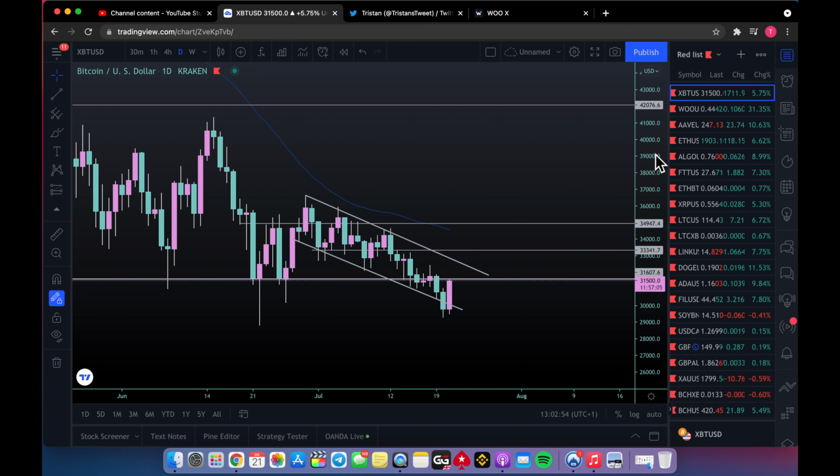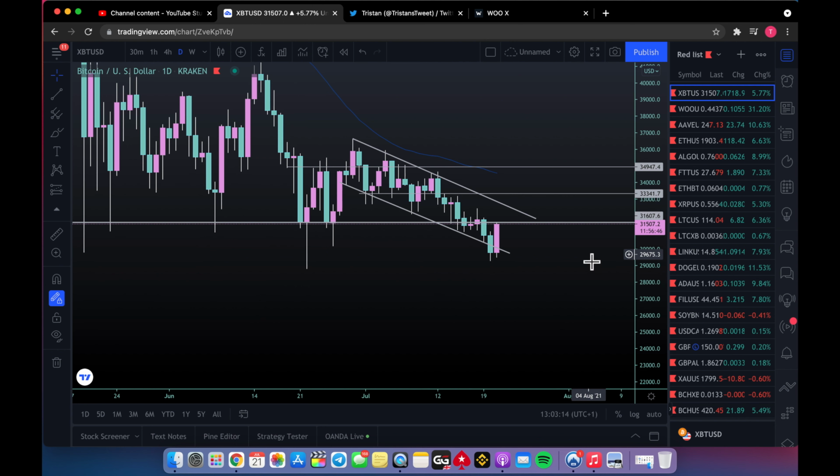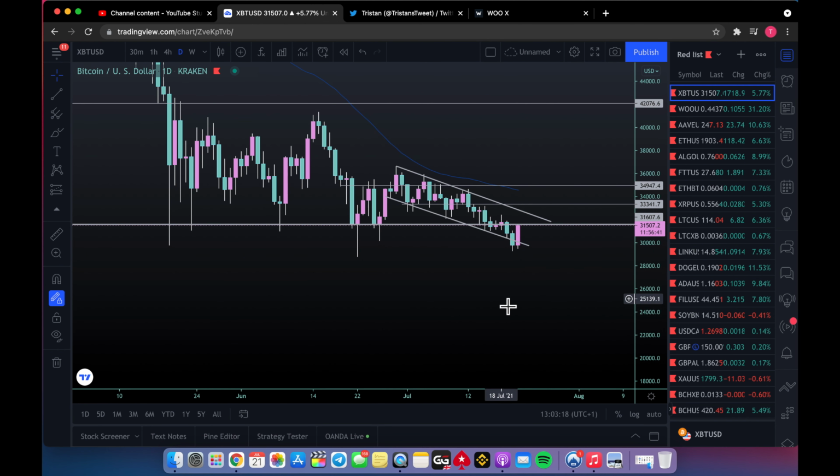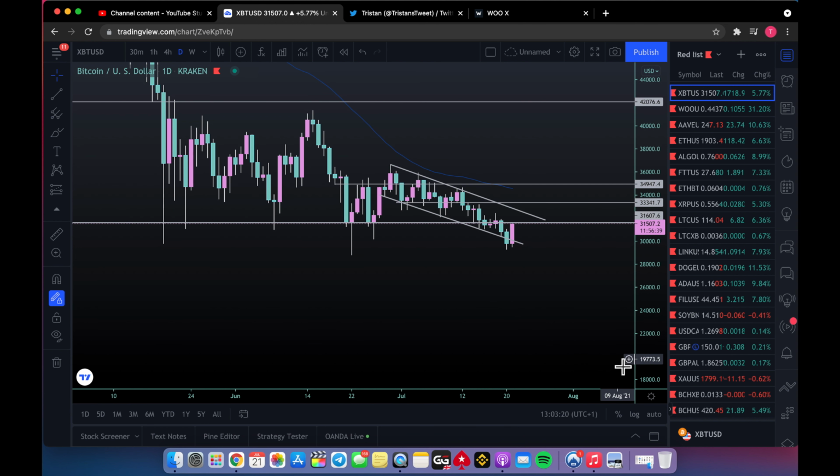We need to see support hold, a re-establishment of the 32K level, and some form of support with market structure. Market structure, support, and a move above the 32K key level before I will consider buying. Let's see what happens though. I don't think we're going to move much more to the upside. We could just wick back to the downside and continue nuking back down to 20K. I mean, it's very, very possible. But I just don't advise longing Bitcoin at the moment.